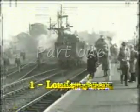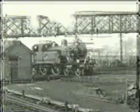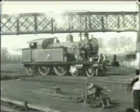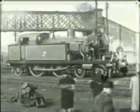Start to the east of London in 1956, the centenary celebrations of the London, Tilbury and Southend Railway. One of the Tilbury tanks, formerly number 41966, was restored to its pre-grouping condition as LTSR number 80 Thundersley and used on special trains.